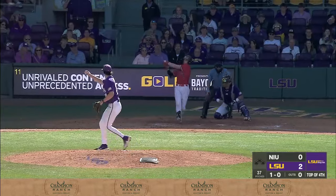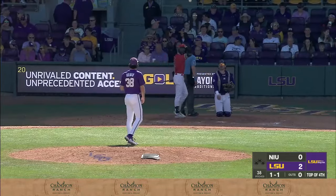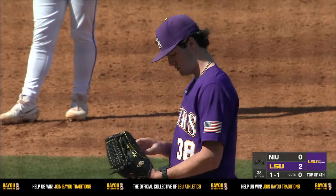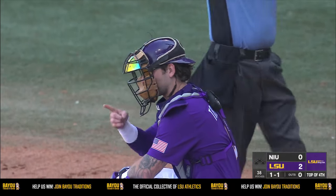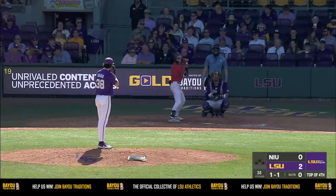Here's the 1-0. Foul on the second time around. I think he missed it with a swing, caught it on the backside. It fouled it towards the LSU dugout. Chris, early thoughts on Holman. The scouting report didn't lie, did it? No. A lot of strikes. Works quick. You could see why he was a weekend starter for an SEC team.